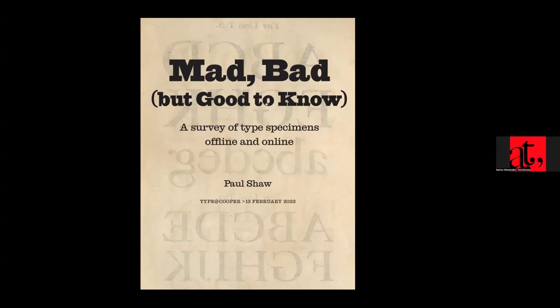Looks good. So the title was inspired by a specimen, which we're going to see later, that George Nesbitt put out in 1841 with a page that says "bad and mad." And it reminded me immediately of a famous quotation from Lady Caroline Lamb about Lord Byron, that he was "mad, bad, and dangerous to know." So I've kind of garbled it a little bit as the title of my talk, because these specimens are good to know, at least some of them.